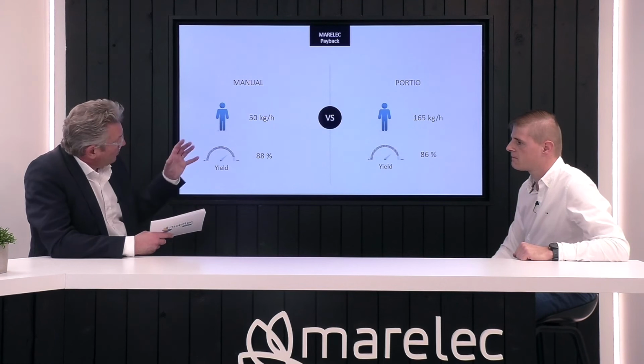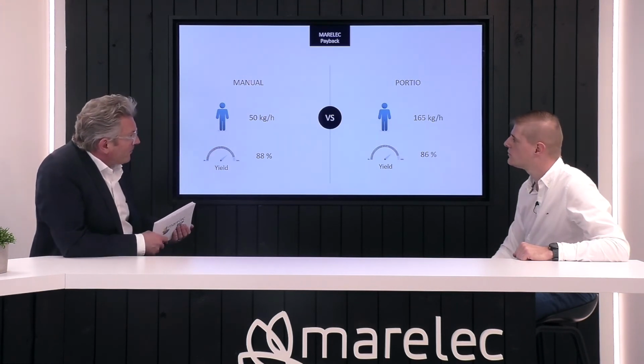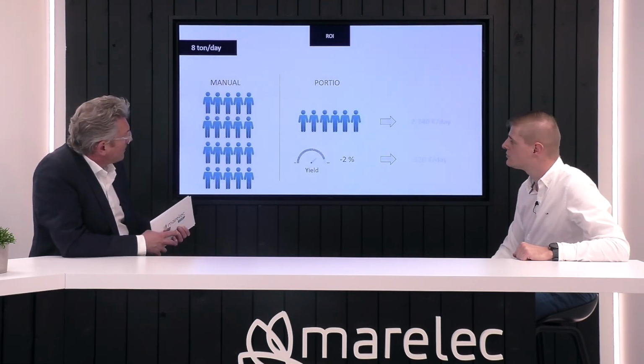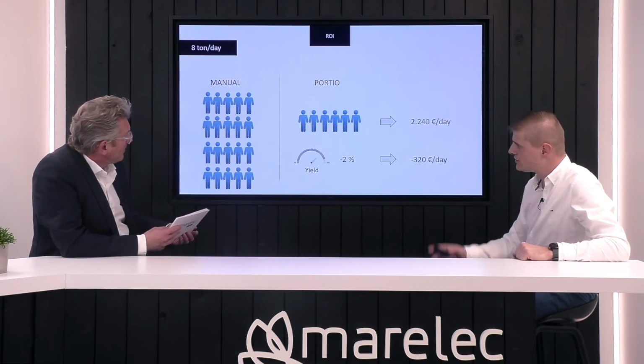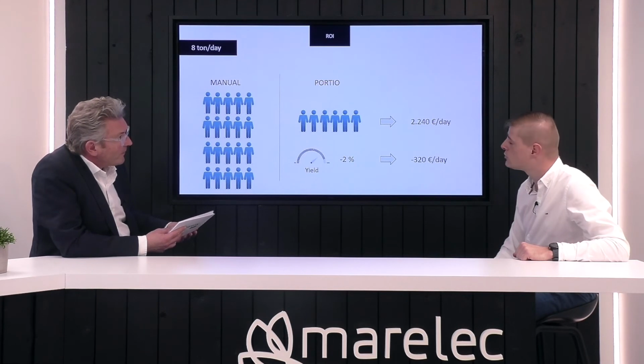Okay. And then what line and what would be the cost of this line and the payback? Yeah. Well, we made a case here where we compare ourselves on base of 8 tons per day to this manual labor. So as you can see, you would require 20 operators to do that 8 ton per day, while if you use our portioning system, you would need only 6 operators.